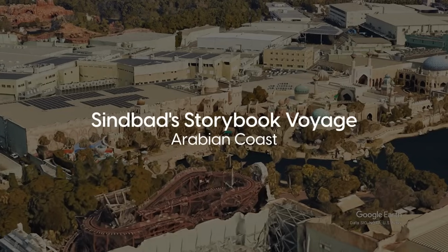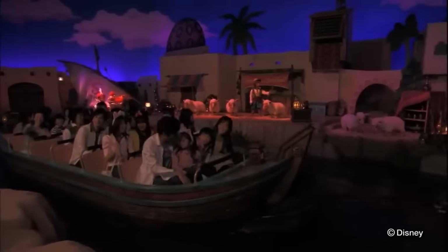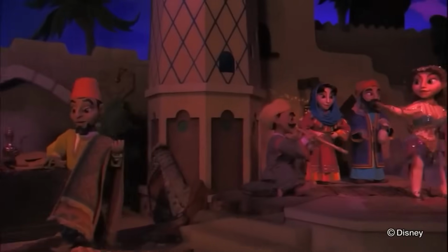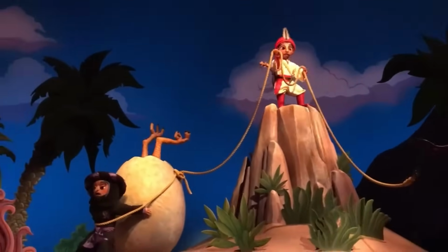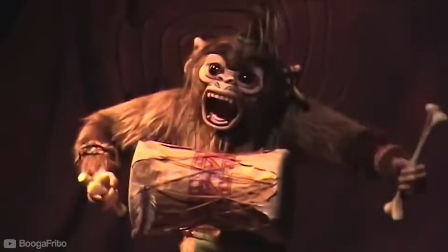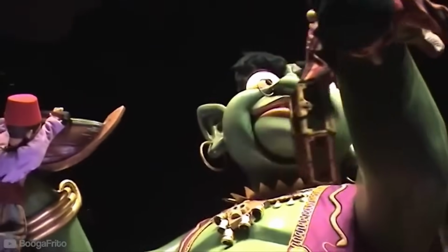Sinbad's Storybook Voyage opened alongside the rest of Tokyo DisneySea on September 4th, 2001. This underrated, slow-moving boat ride is the feature attraction of the park's Arabian coast, but despite the almost immediate success of Tokyo DisneySea, Sinbad has experienced a rather complicated journey, and at one stage was considered the black sheep of the park's attraction lineup.